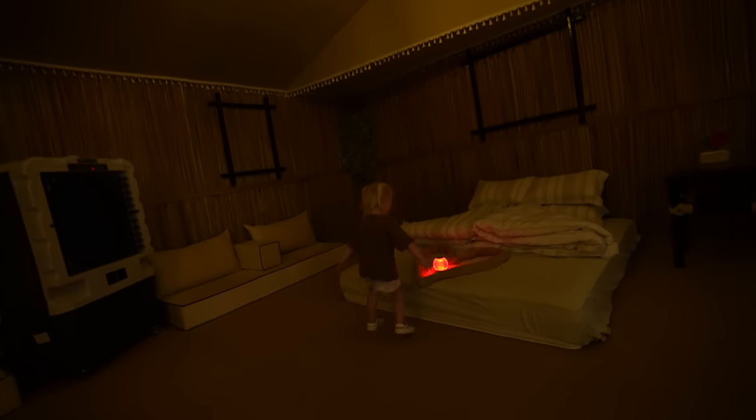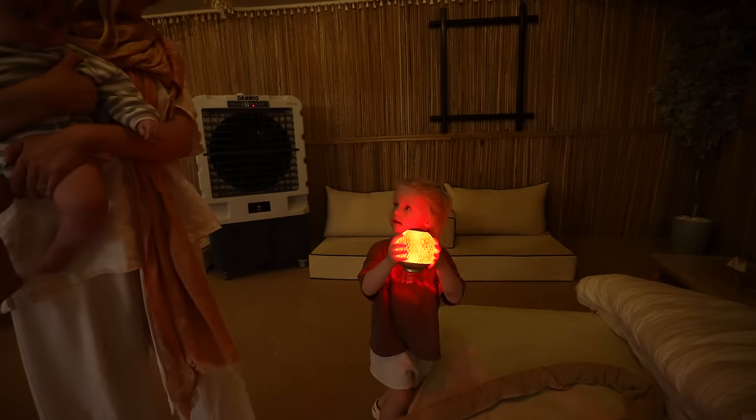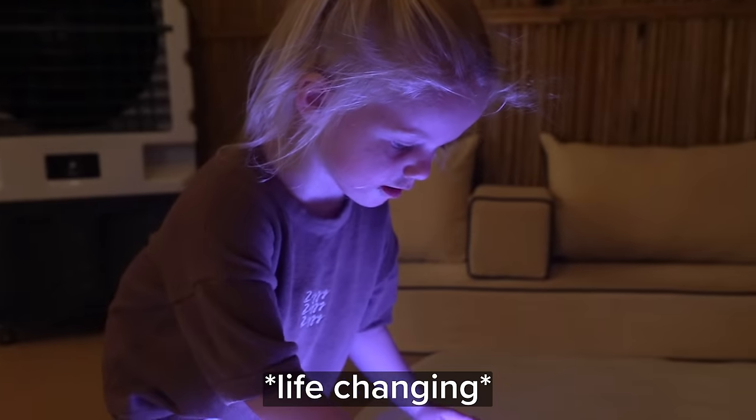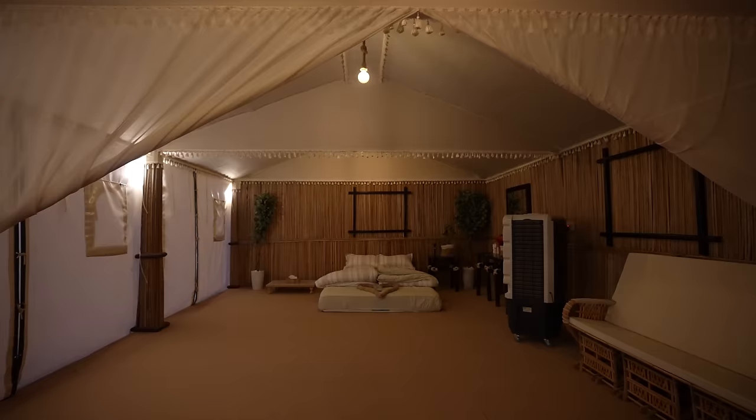Daddy, come in here. It's fantastic. Look, there's a red light. Do you guess what happens? I pop it down and touch the top. Whoa. She's done for the night. This is awesome. This has been unreal.